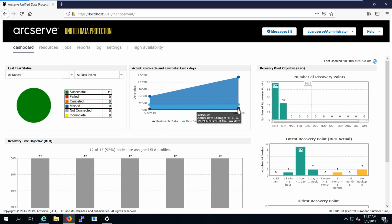So I can achieve that by using the deduplication and compression. And even though my environment is a lab environment and I don't have a lot of data, so the deduplication rate should be lower, I'm still having pretty good results here because our deduplication technology is quite aggressive, and it works with very small blocks to help you achieve these. So this is very important because this is how much storage you will be saving when working with UDP.